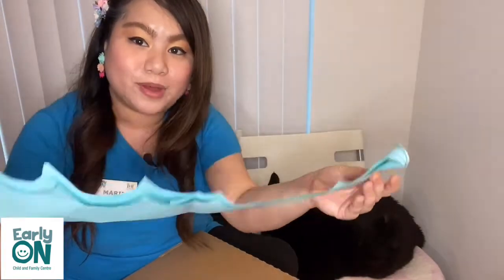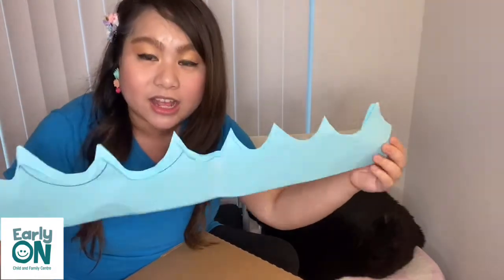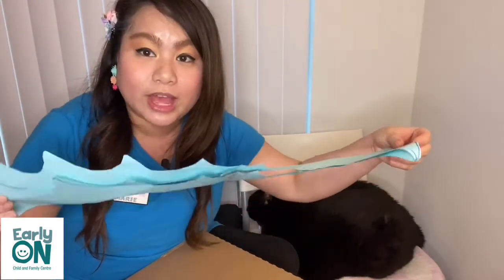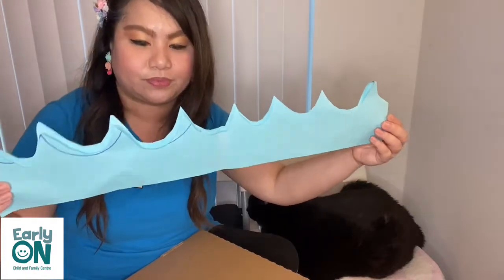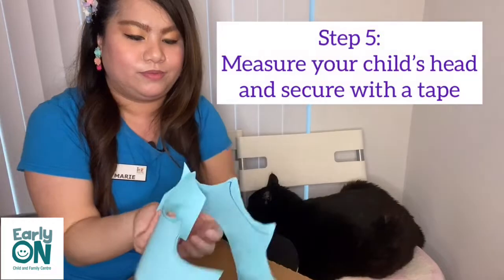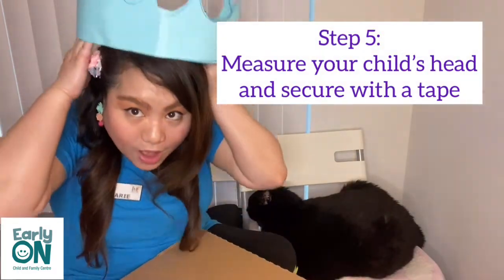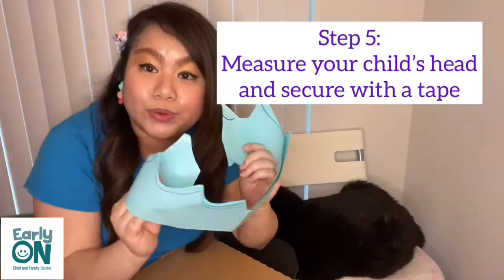Now I have my two crowns over here, so it helps to make it a little bit sturdy. That's why we have two of them. Okay, so now we are going to measure the head of your child, so you would know how big or how small you would have to make it.